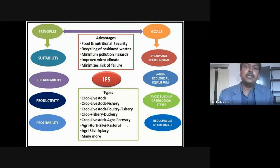Agroecological equilibrium is also another important aspect. Suppose the soil fertility is decreasing day by day. We are utilizing so many fertilizers and pesticides, so the productivity performance of the soil is decreasing. With the use of livestock, we can maintain this equilibrium, avoid the buildup of biological stress, and reduce the use of chemicals.